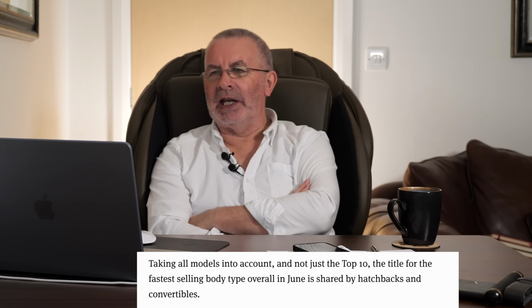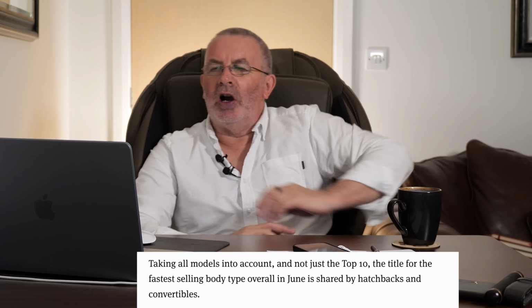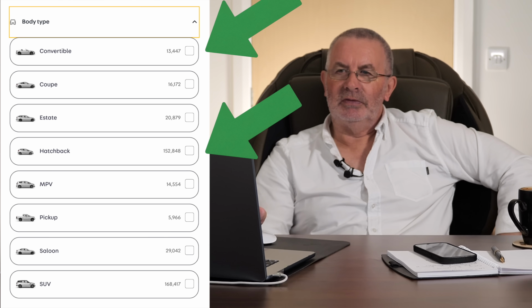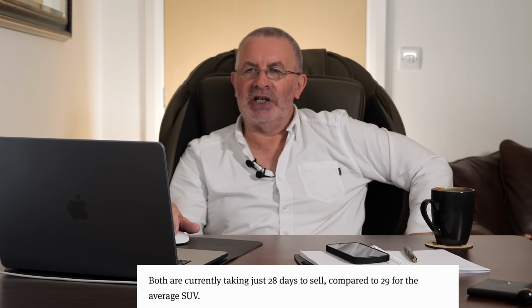Taking all models into account, and not just the top 10, the title of the fastest selling body type overall in June is shared by hatchbacks and convertibles. So how many hatchbacks are they? And how many convertibles? Rubbish. Just rubbish. All I seem to say these days is rubbish. But it is. Both are taking just 28 days to sell compared to 29 for the average SUV.